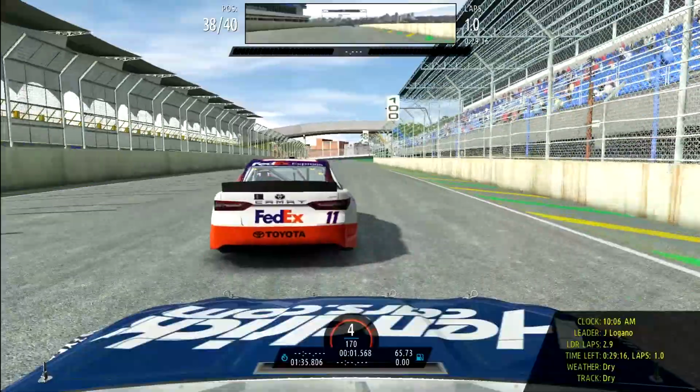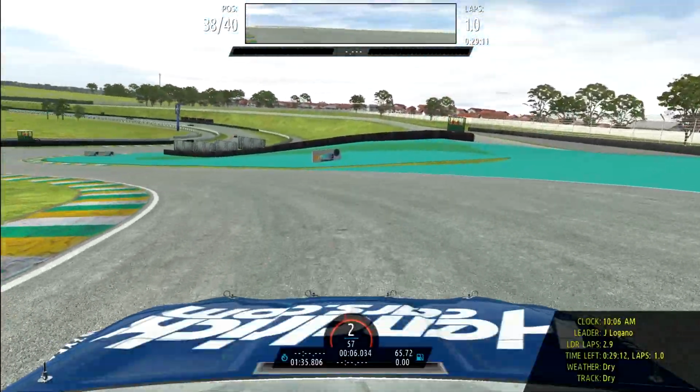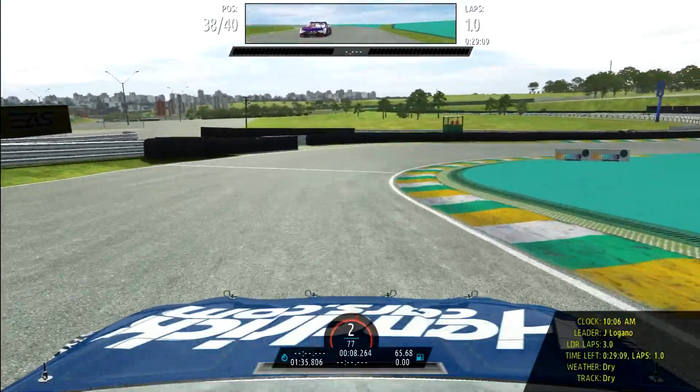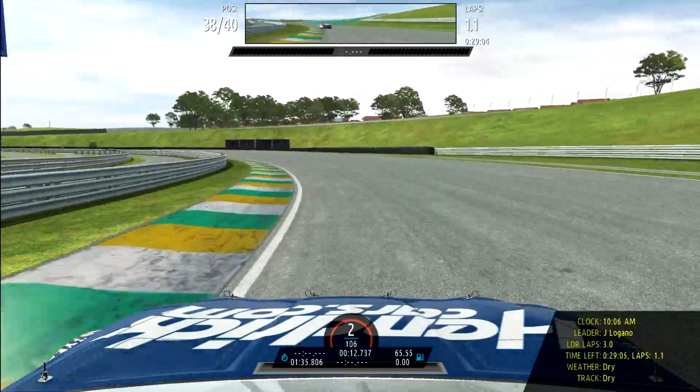Look at that slipstream effect here. Denny Hamlin actually going to go for a bit of a block, so getting a taste of what to expect in the race. A little bit of contact there. The back end tried to kick out into turn one, but overall, I'm excited to try this one out. So let's head to the race.